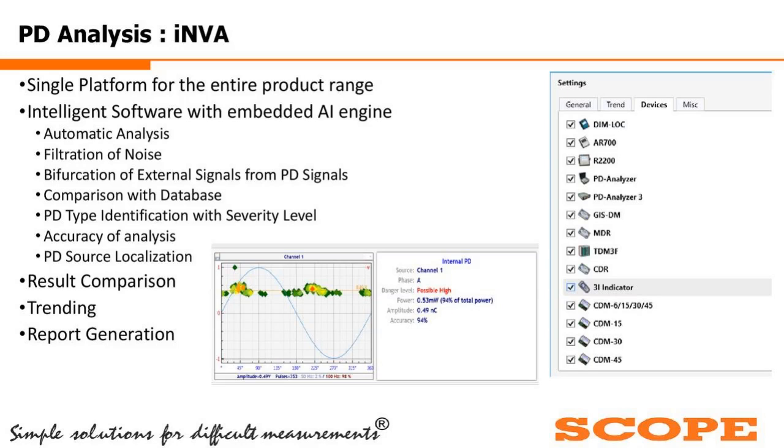So for that you have taken one software, and for another product you need to take other software. With one software you can do all the solutions. You can cover all the products. Now in our software, we have the facility to do the automatic analysis.